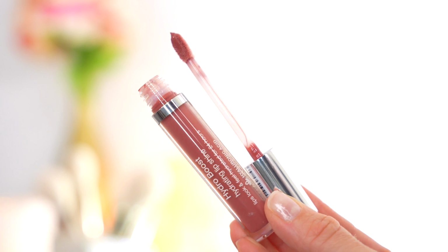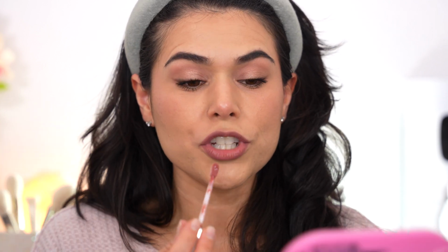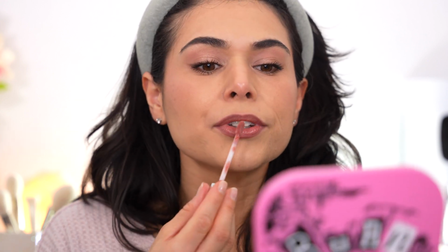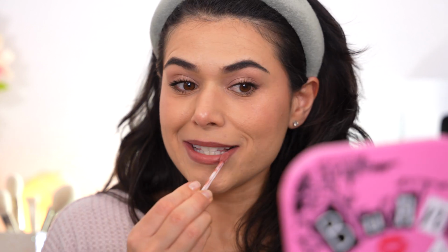Topping this look off, I'm actually using a forgotten favorite that I recently rediscovered. This is the Neutrogena Hydro Boost Hydrating Lip Shine, specifically in the shade Pink Mocha. I used to use this lip gloss all the time. It is such a beautiful neutral shade and a very hydrating lip gloss. This formula smooths out all my lip lines and conceals the dry patches on my lips, so it's really easy to throw on when my lips are not in great shape. Not sticky at all, and there's actually quite a bit of color to it. One more layer of setting spray, and here's the finished look.